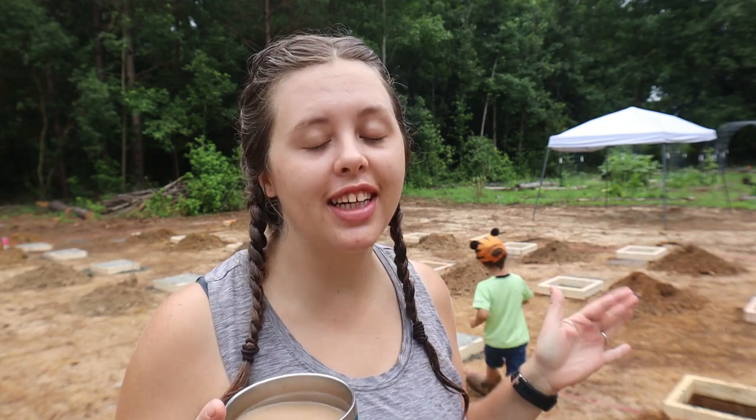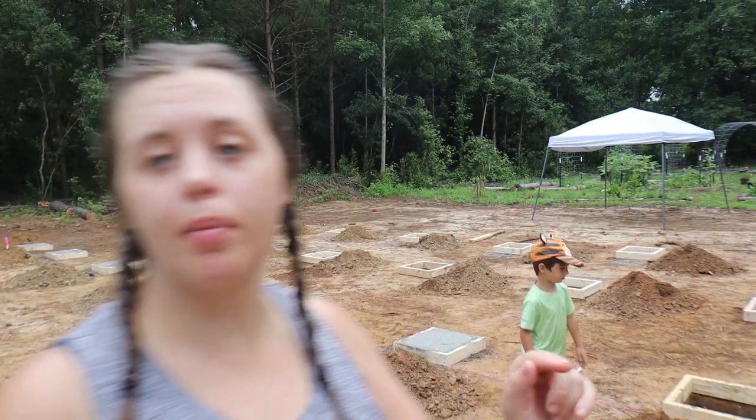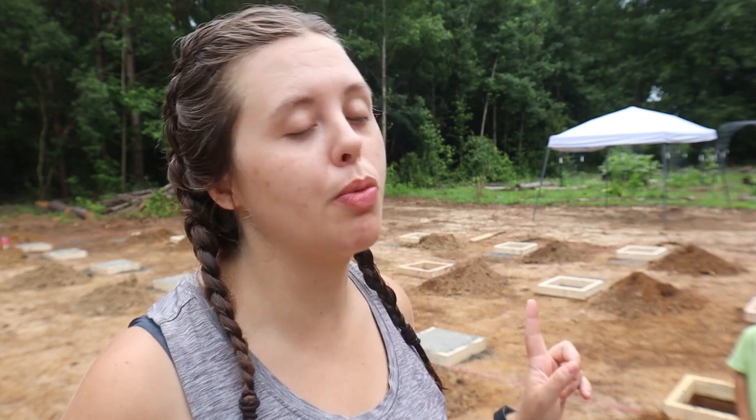Good morning, friends. We are back for day 2 of pouring the concrete footers. We worked pretty late last night to get these 6 of them filled in and to kind of figure out what we were doing. You know, the first few always take the longest. By the time we got the 6th one done, we were working a little bit more smoothly, but all of our lights were dying. My headlamp died. It was just a hot mess. So we put it on hold, come back out this morning.